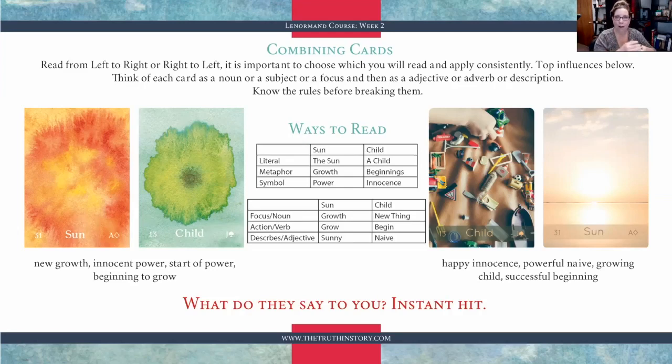Now, no matter what, these two cards together, because they're positive cards, if you just look at it in general, you're going to say, okay, this is something good. We're not looking at anything really bad here yet because of these two cards. But if you really want to get into details about it, paying attention to that first card and understanding that the cards that follow it are modifying it, changing it, giving more information about it is really important, I think, in Lenormand.